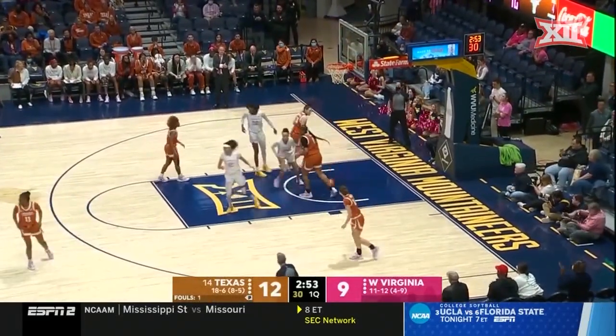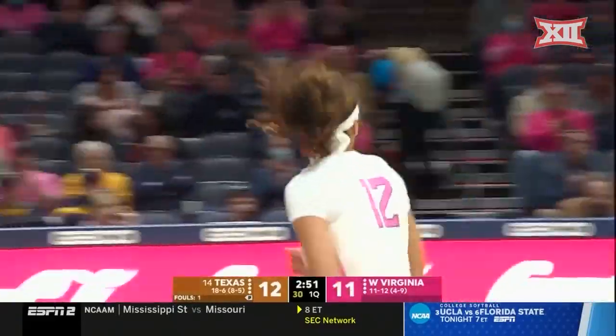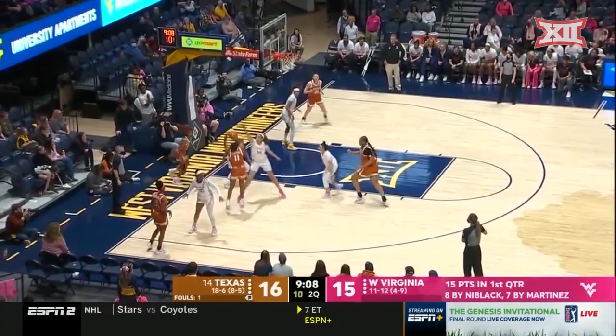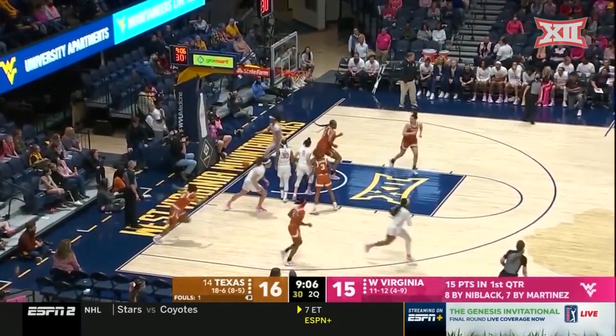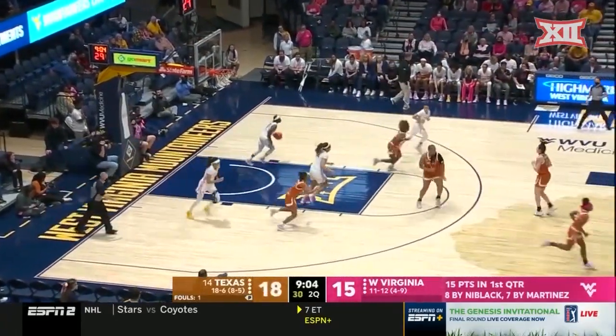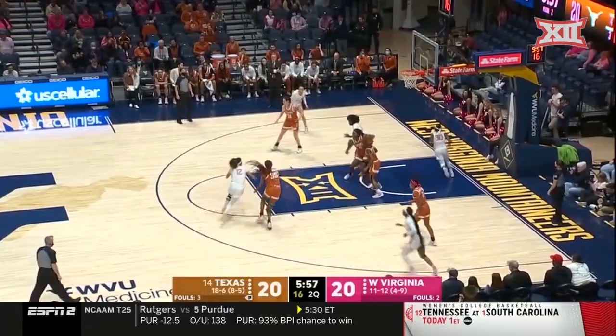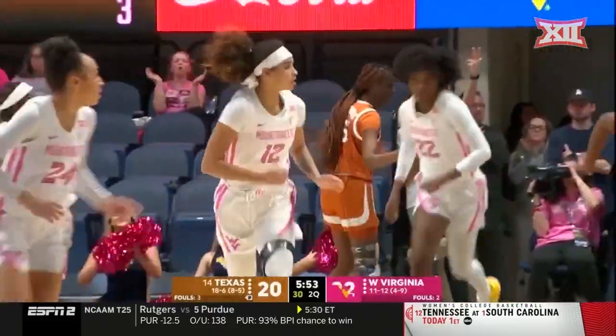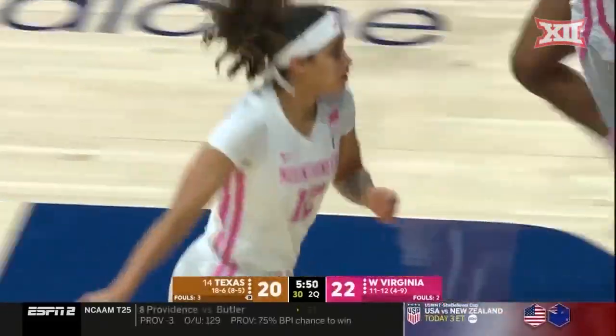Martinez fighting her way through off glass and in. Great job there by Esmeri Martinez, the junior forward. And her blocking ability at just 6'1", 4th all time in West Virginia history in blocks. Wells, who is number 1. Martinez with the left hand off glass and in, and Martinez with 9 points on 4 of 7 shooting.